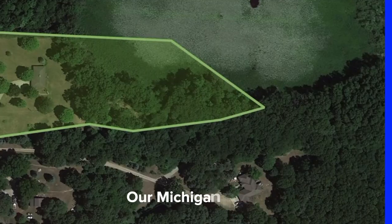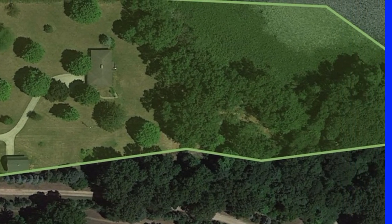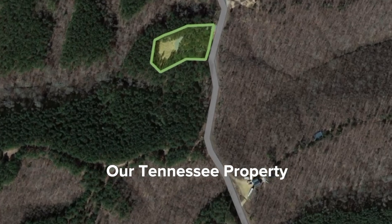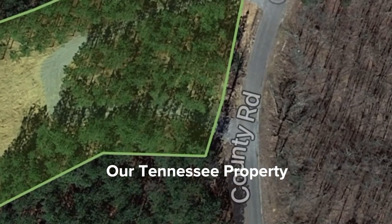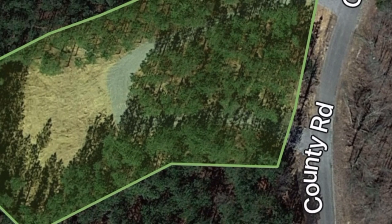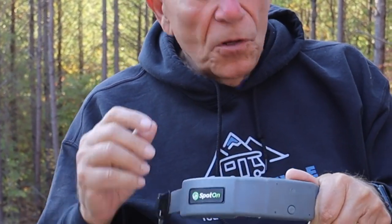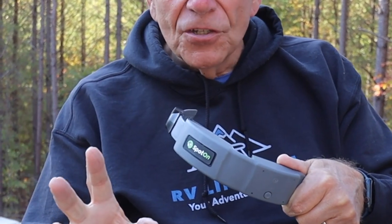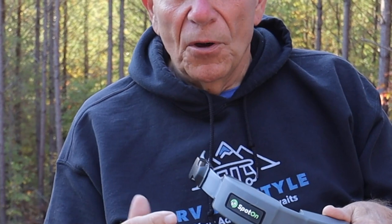You gotta have at least a half an acre to cover for it to work. But in Michigan, we're gonna set it up on 10 acres. Here in Tennessee, we're gonna set it up for 5 acres. It's amazing. You can walk a fence line. You can walk the area you want your dog to go in. If he strays out of that, the spot-on fence will beep. It will also give him a vibration if you want to set it that way. We found that the beeps alone will keep Bo in.